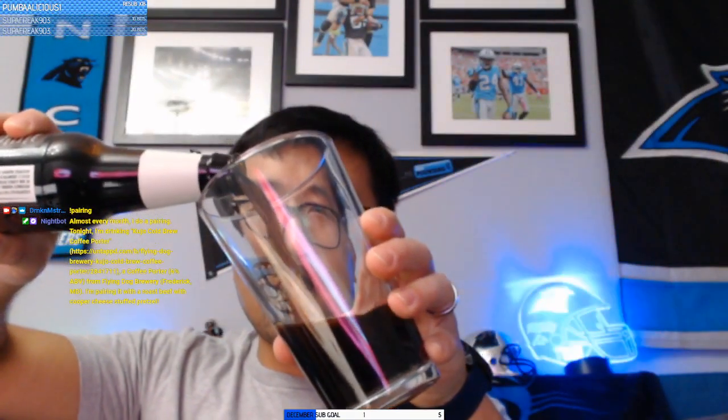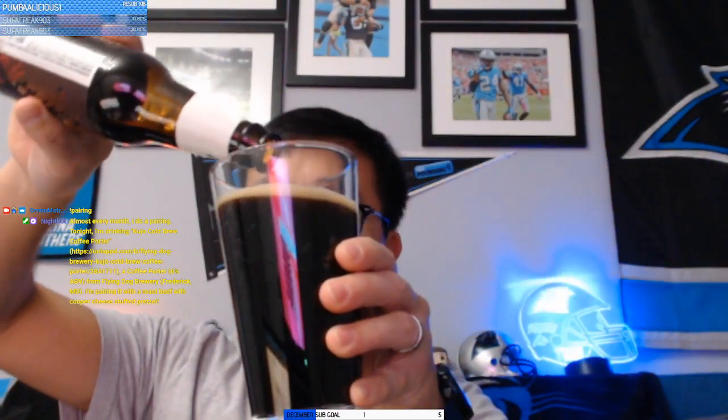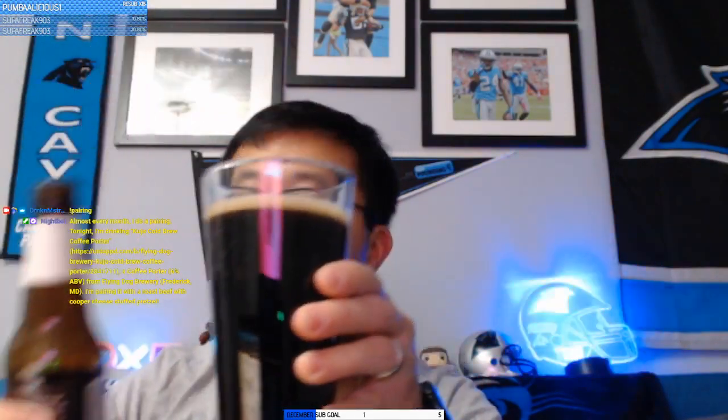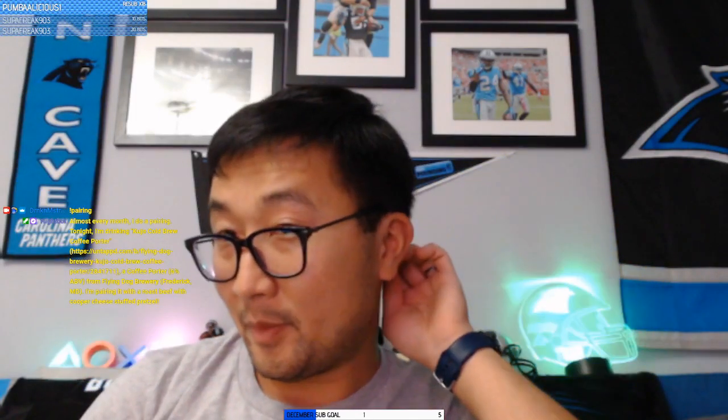Ooh, perfect porter color. I love it. And you can tell there's coffee in it because it is pitch black, pitch brown. I am a big fan of cold brew. Cold brew is one of my favorite iced coffees. There's so many varieties of it now. It's gotten so popular. There's nitro versions. There's vanilla versions. There's double espresso cold brew, double strength, quadruple strength. You name it, there's a cold brew. And cold brew and coffee, and cold brew and beer probably tastes freaking delicious.